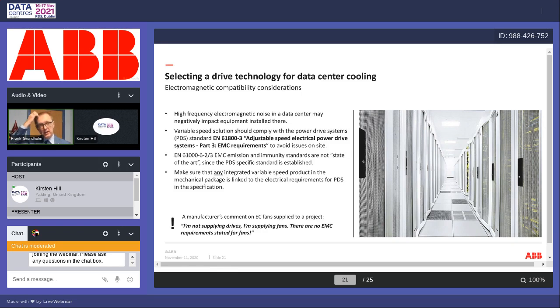High frequency noise is another thing that you need to take into account. You need to take into account the immunity requirements on the system, and variable speed solutions of any kind, according to EU regulations, has to follow the power drive system standard. So part of the specification must always be the EN 61800-3 adjustable speed electrical power drive systems, EMC requirements. This applies to AC and DC variable speed solutions, and EC motors are BLDC motors, so DC motors with electronic speed control and thereby in scope of the PDS standard.